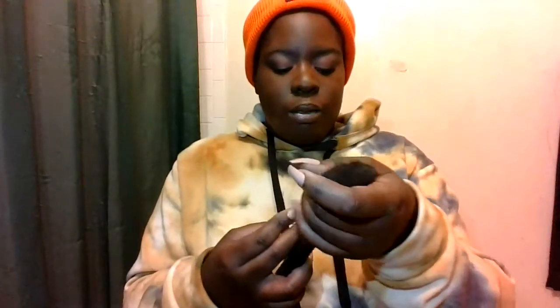I'm taking my LaRue's powder brush. This is a big ass powder brush.